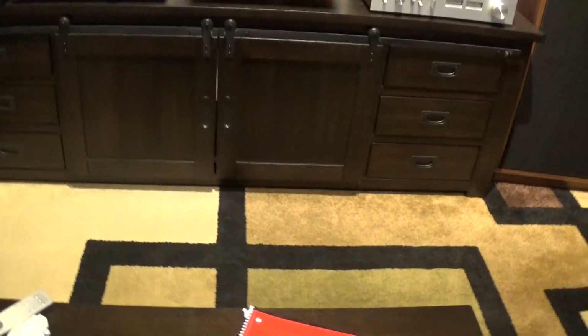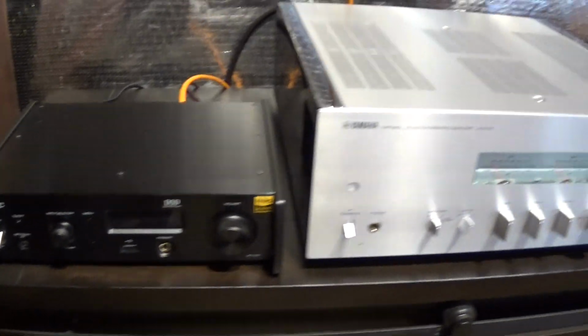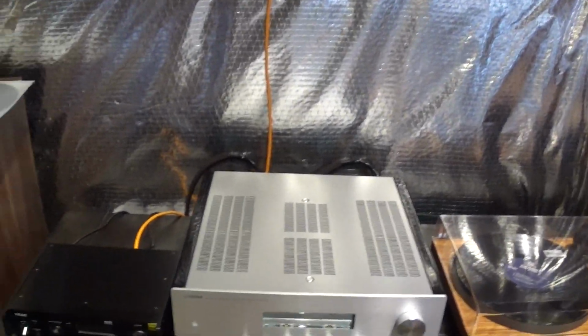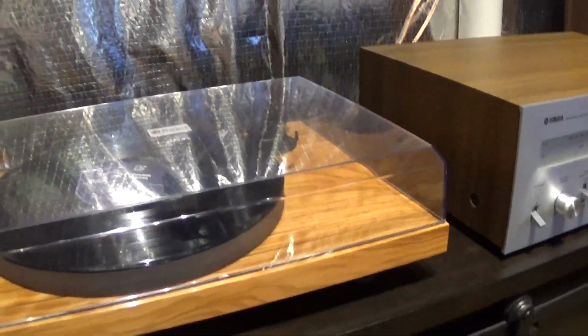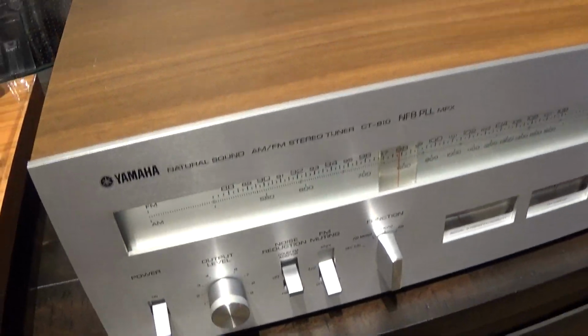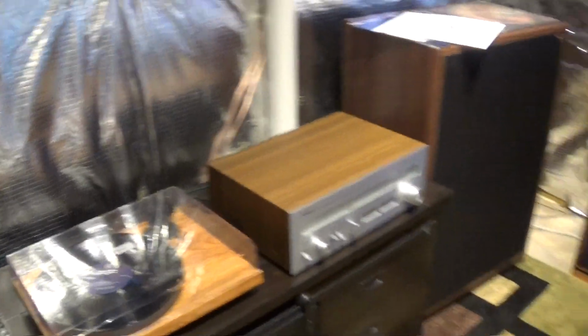Okay, so here's my current system. The Klipsch Cornwall 3s. The TEAC NT503, I love it. The Yamaha AS 1100, one of the best amplifiers ever made on the planet. That's right. My Project Carbon, with the Blue Point number 2. Nice Yamaha tuner from the 70s. And that's it. And I'm loving it. And I'll get to that in just a minute.